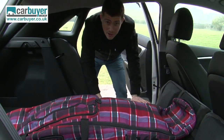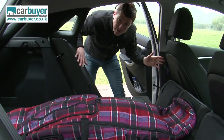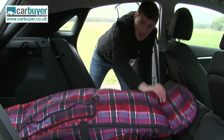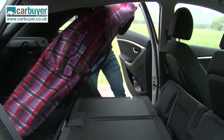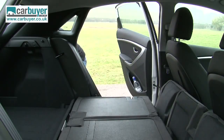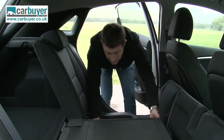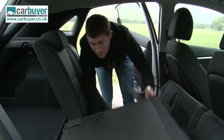The i30 is also great for carrying rear passengers. For starters, it's got nice wide rear doors, and once again I can use my snowboard to illustrate that because I can just slide this big bag out through the gap. There you go. Now I'll just put the seats back and show you how much space we have back here.